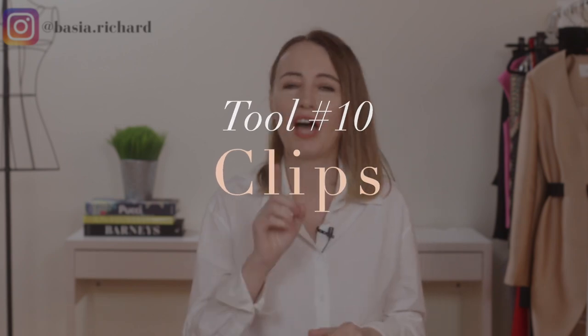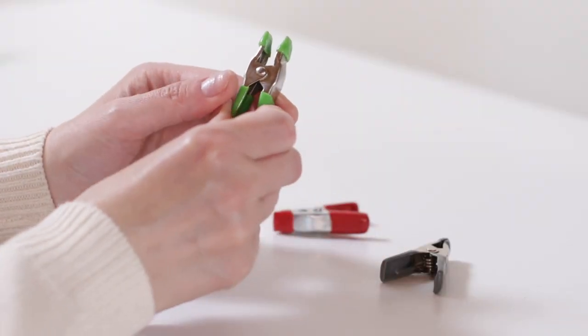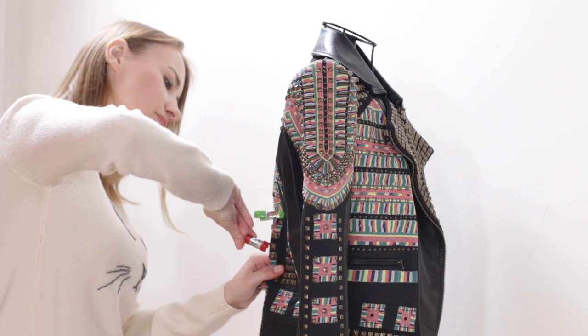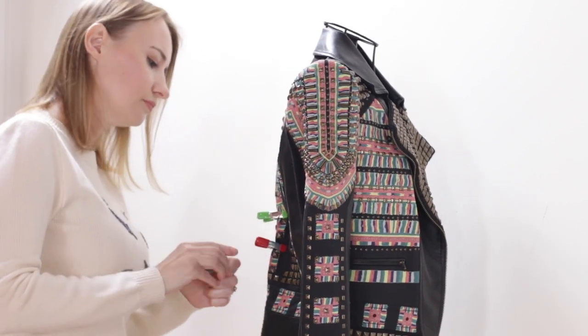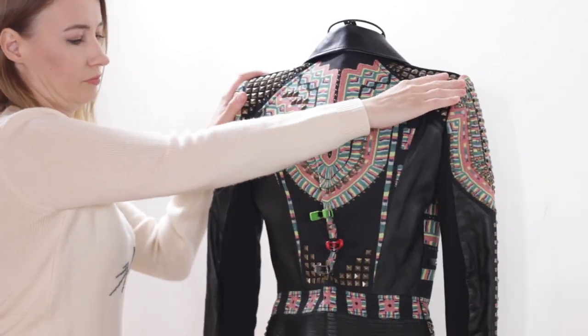Tool number 10, clips. Now, clips are the number one tool for any stylist working on set. My favorite ones are the ones with the rubber tip. Those are great simply because they will hold on to the fabric even though your client on set might be moving, but those clips with rubber tips are really strong. They come in different sizes. You can easily get them, I think, at Home Depot.